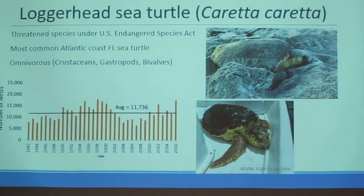First I'm going to talk about some of the species that we deal with. We primarily deal with 3 species of sea turtle. First of all, we have the loggerhead. All the turtles I'm talking about are protected species, so all of them have certain restrictions on how to deal with them and everything. Permitting is needed. These are our most common.